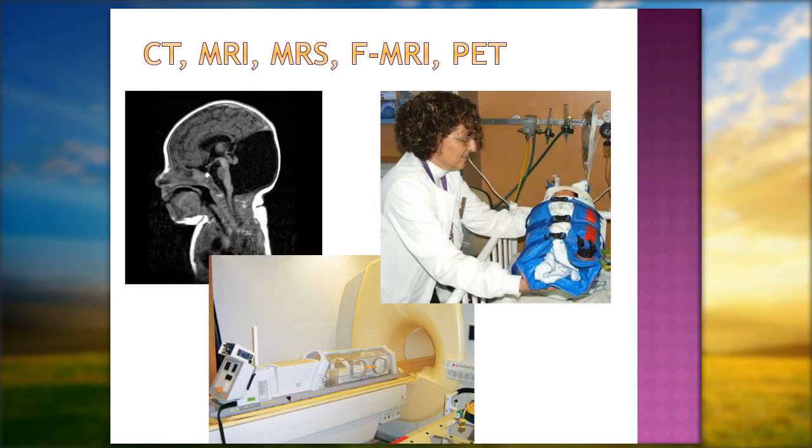Doing imaging like MRI, MRS, and using some of the cool new technology like MRI-compatible incubators, so babies don't actually need to be handled once they're in the suite, or also using papooses that will give us the ability to do sedation-free MRIs. So all of this are great advances and have helped us to be able to do more detailed imaging and learn more about babies' brains.